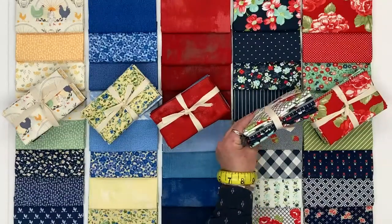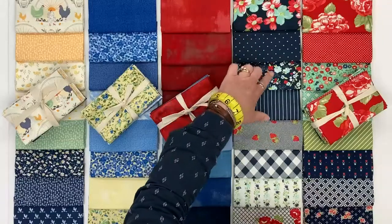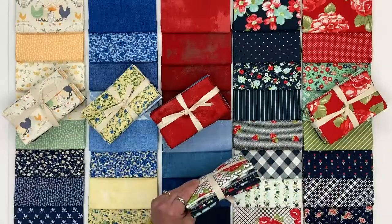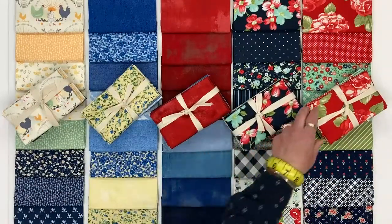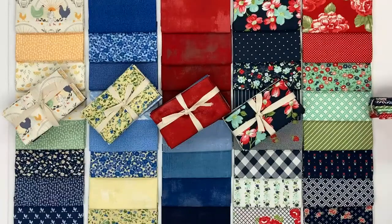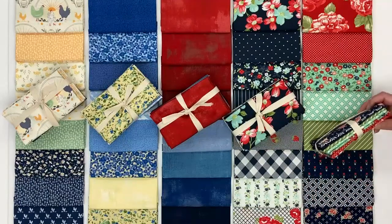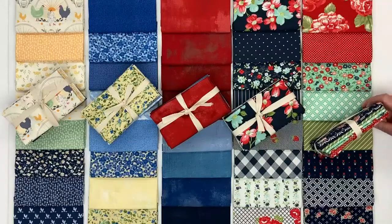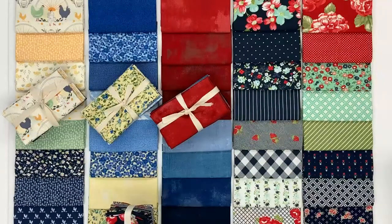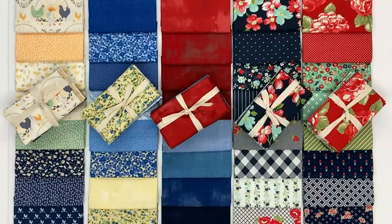We have Sunday Stroll by Bonnie and Camille. So the classic red and navy blue with that little bit of aqua here. Some cute strawberries here. And then what we did is we have a few of these out of print Early Bird bundles available here. And I wanted to show how these classic Bonnie and Camille colors go together. We do have a few of these bundles still in the store if you wanted to scoop one up, or if you just wanted to see how the colors blend together, you can see how beautifully all of the colors work. So these are the five options that we have for you today.